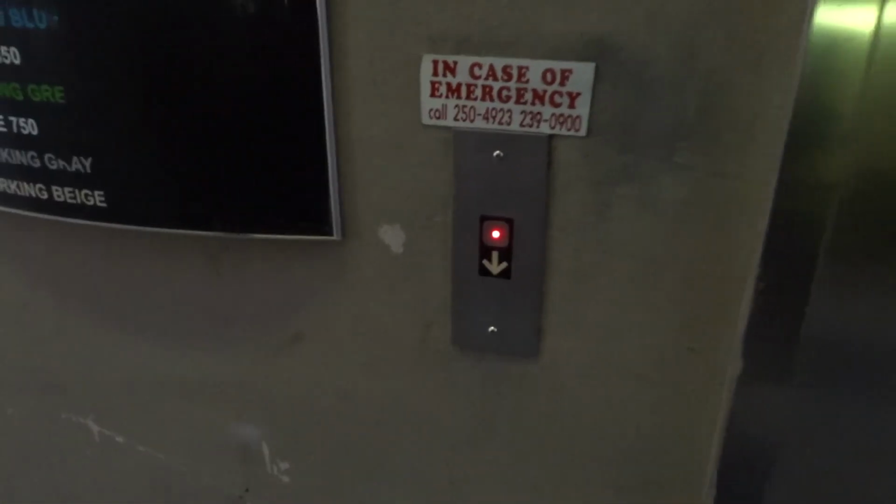I thought that other elevator went a few feet higher, but I don't know if it does. We lost it.